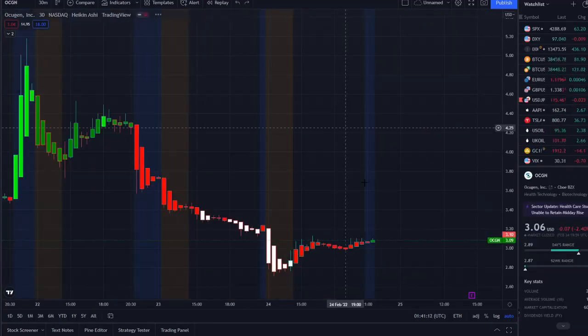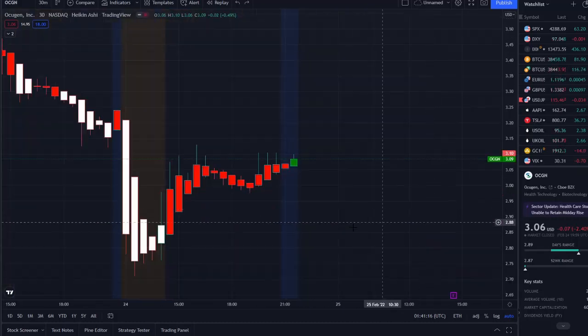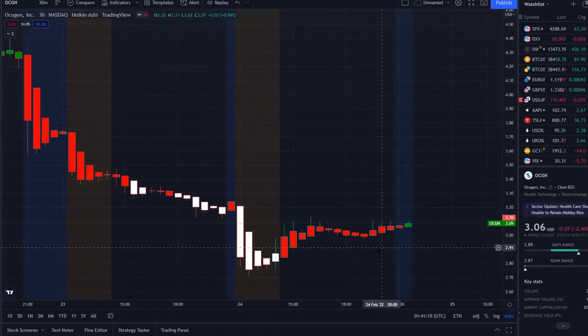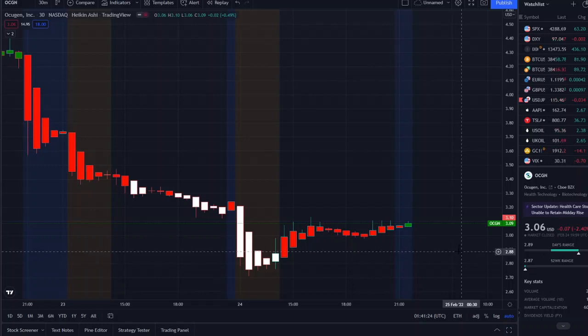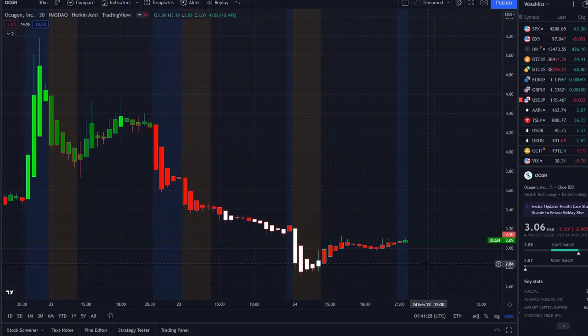Now, Ocgn stock kind of sat sideways but did push upwards, like I stated earlier, 10% within the day from its bottom to its highs. We're going to talk about some key levels and what 42 Vision is showing, because it's pretty exciting here based off the 30-minute. But before we do, I want to share with you guys the home run opportunity I mentioned this morning over at the Discord.